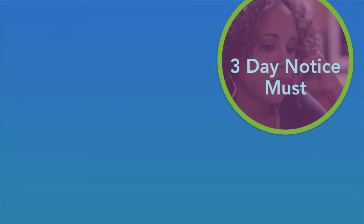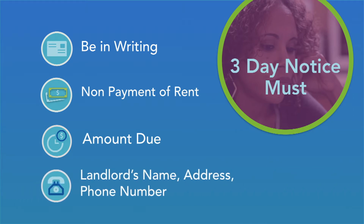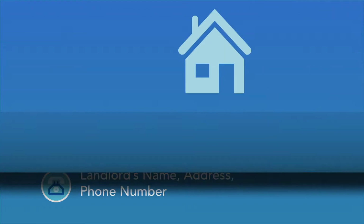The 3-day notice must be in writing, tell you that you did not pay rent when it was due, tell you the exact amount of rent due, include the name, address, and telephone number of the landlord, give you 3 days to pay the rent or move.